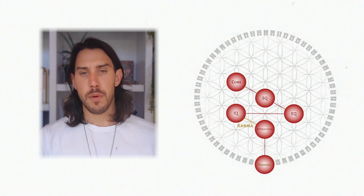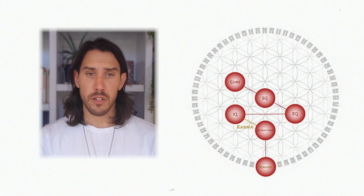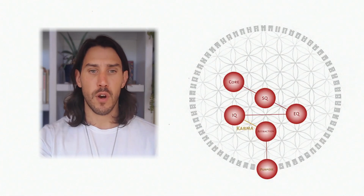The Venus sequence is the second sequence in your Gene Keys profile. It's up through the red spheres. See the graphic on the screen. It guides you through emotional wounding, your attachment patterns, your path to unconditional love, both for yourself and for others.